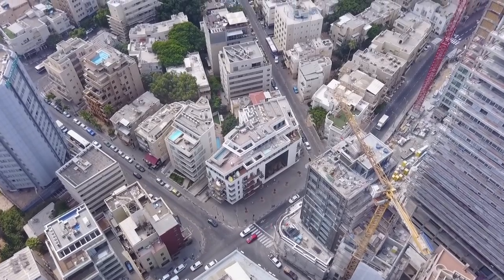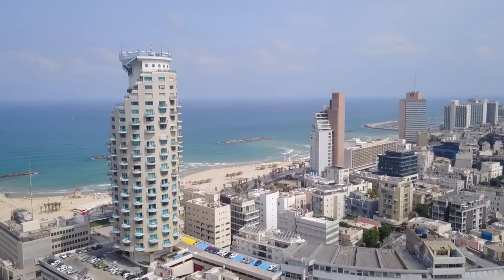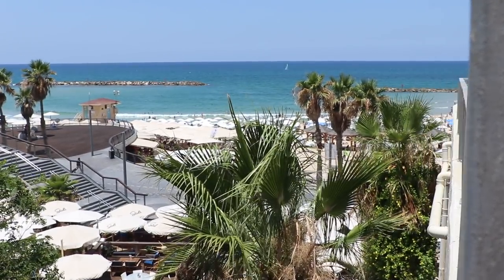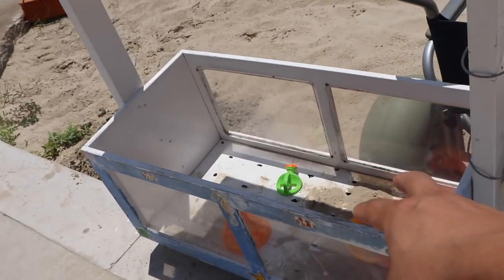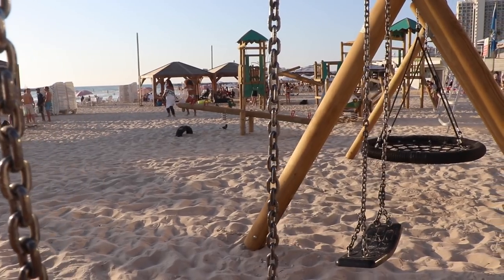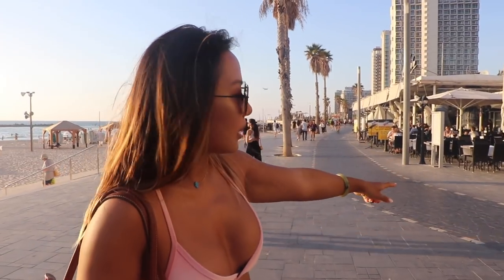Things to do. Now, one of the most beautiful thing in Tel Aviv would be the beach. Definitely schedule a day or at least an afternoon on this beach. It has plenty of things for you to enjoy. Community center, toys for the kids, playground, outdoor gym, shower, changing rooms, restaurants, and bars.